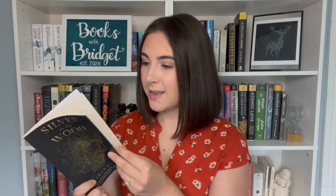Another book that I talked about in my last video that I did actually buy was Silver in the Wood by Emily Tesh. This is a super short little novella. I think it's like less than 100 pages. It's 105 pages. And it was a super cute little novella about Tobias, who is the keeper of this forest, and a relationship that he forms with Henry Silver, who is the new owner of the land. Again, just to keep it short, I absolutely loved this one.